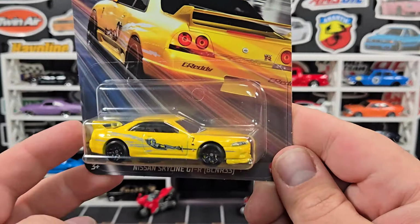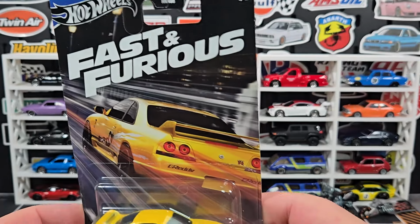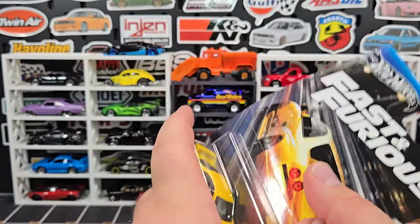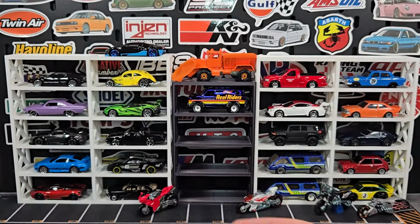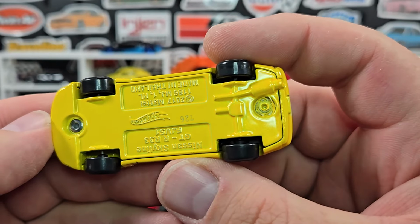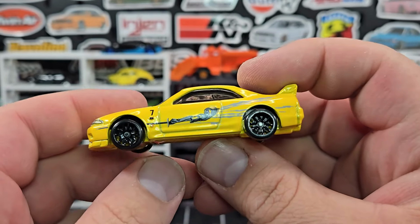All right, best one in the mix because it's an R33, period. Yes, this is the third or fourth time we're seeing this one re-released as well from the original Fast and Furious. So we'll pull this out of there. This one does get a metal base, so very, very happy about that. Get that knocked out right off the bat. Of course, it uses the new silver label wheels.